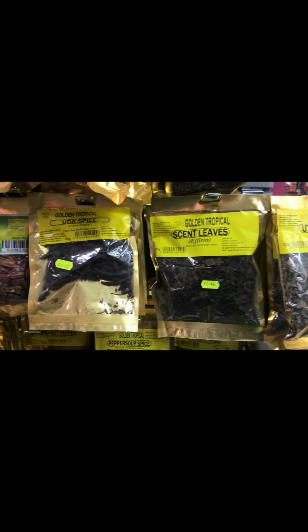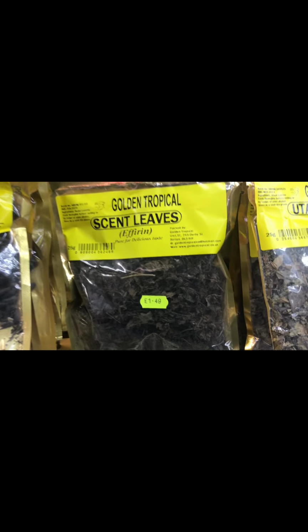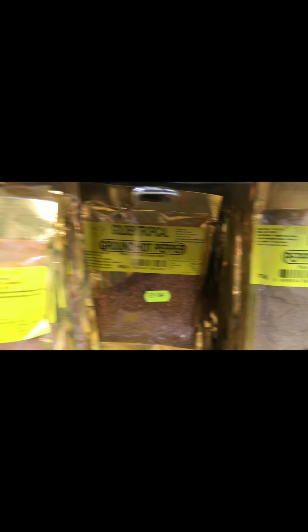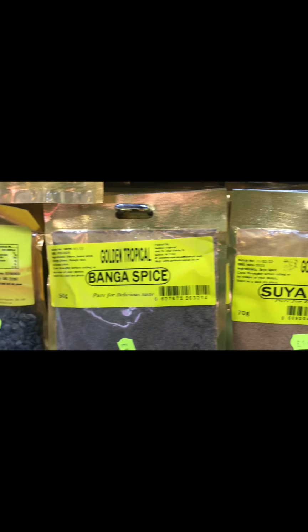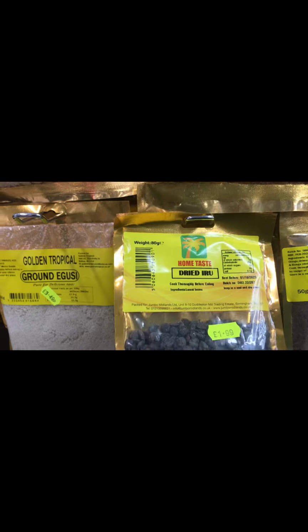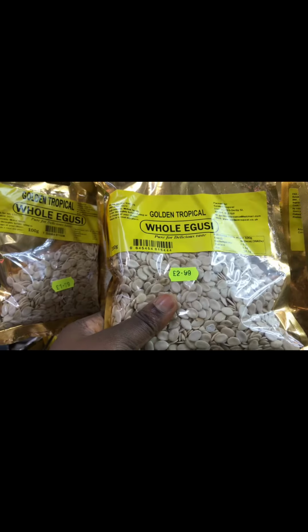Guys, can you see this? Look at your scent leaves now. Scent leaves, utazi leaves, dried ones, and each one is £1. That's suya spice, that's banga spice, and that's your dried iru. So there's actually nothing. That's ground egusi, that's the old egusi. There's nothing you want that you couldn't get.